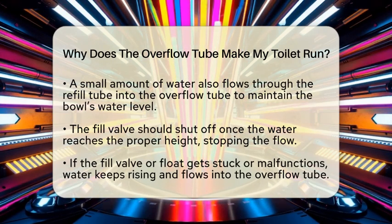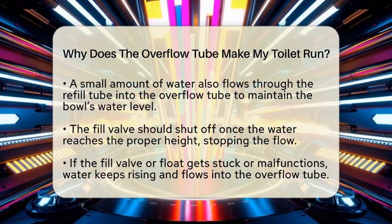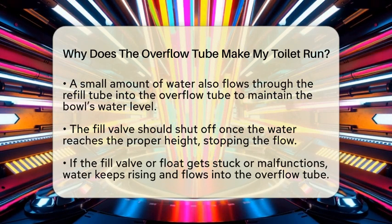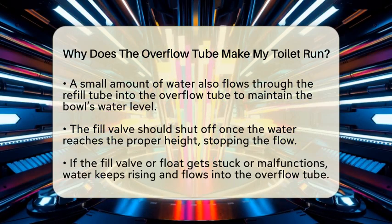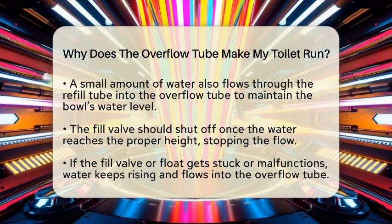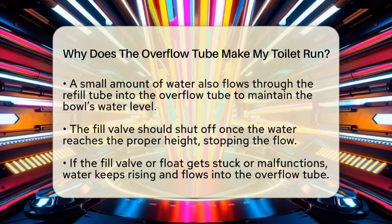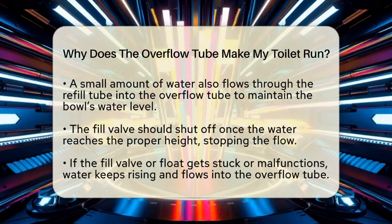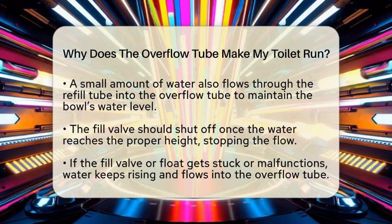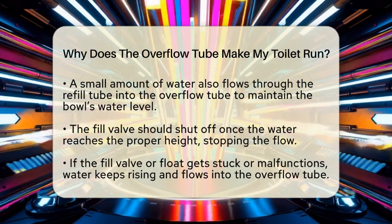Here's how it works in simple terms. When you flush, water rushes from the tank into the bowl, lowering the water level in the tank. This triggers the fill valve to open and start refilling the tank. As the tank fills, a small amount of water also flows through the refill tube into the overflow tube to keep the bowl's water level steady. Normally, once the water reaches the right height, the fill valve shuts off, stopping the flow.